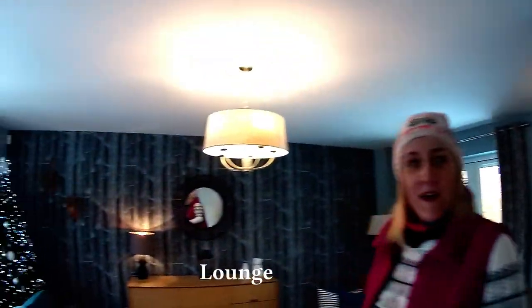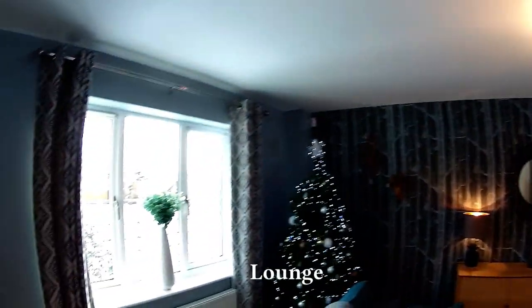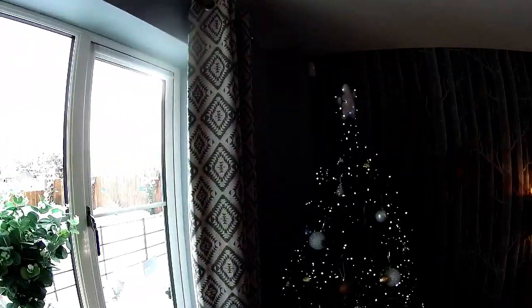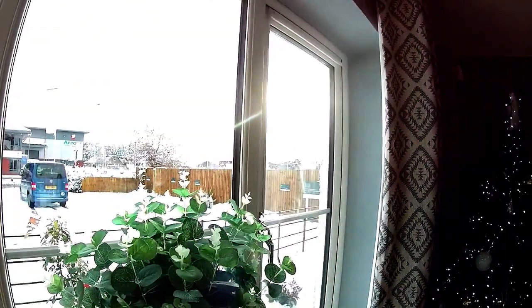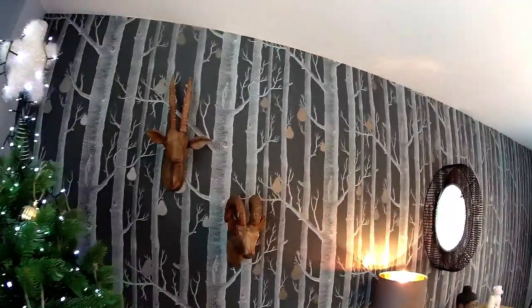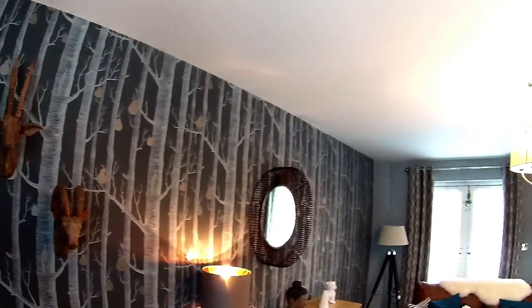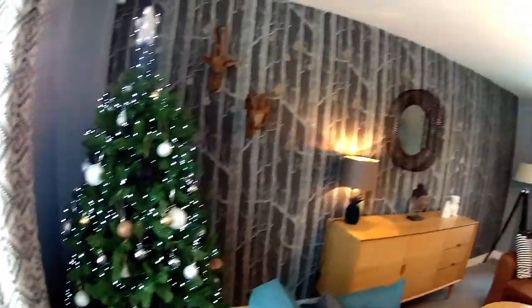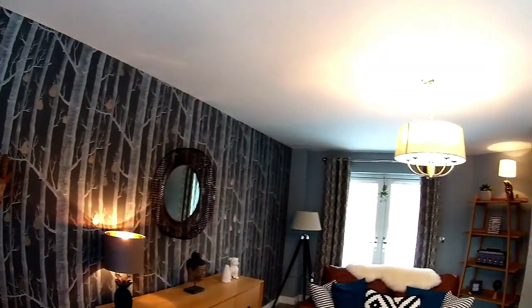Oh, look. We found the Christmas tree. Beautiful. You see, everyone's got one at this time. So look at the contrast. We've got snow outside and the Christmas tree. How Christmassy does it feel? And the wallpaper's quite Christmassy too, isn't it? Beautiful. Right then, let's have a look. It says lounge and dining. No, it doesn't, it says lounge. There we go.